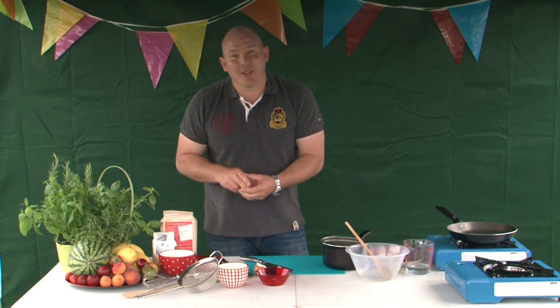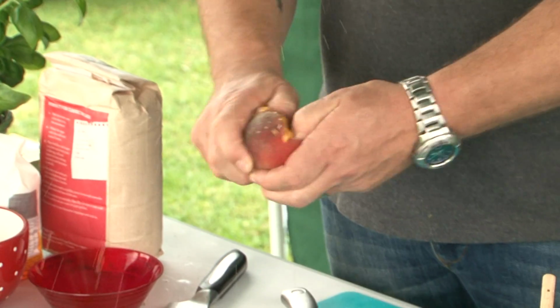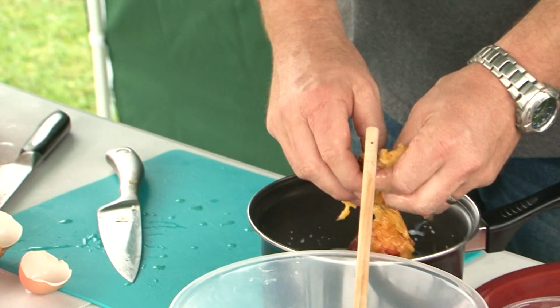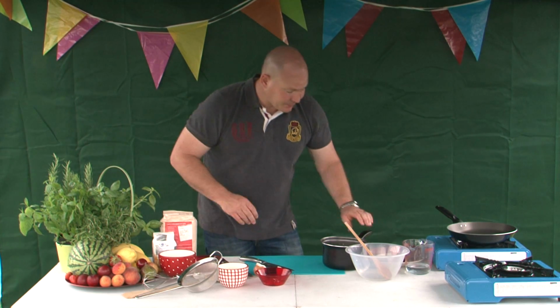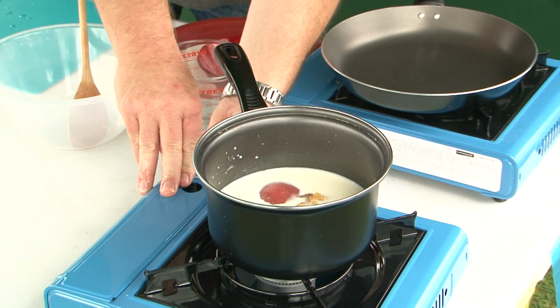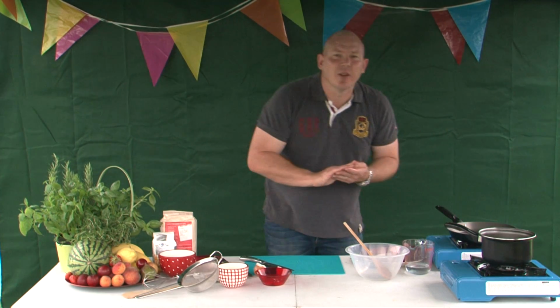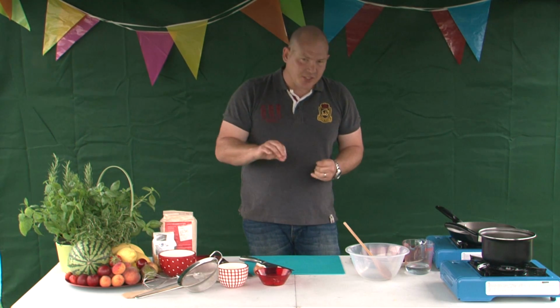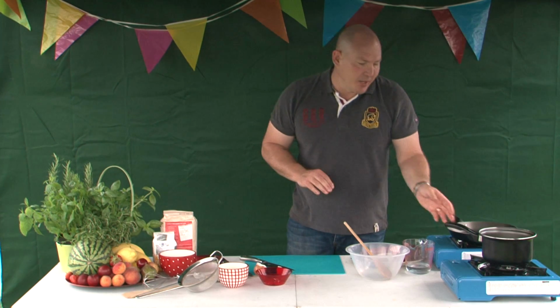Okay. Another thing that we can add on as well, just to make it a bit more summery, a little bit of fruit. Right. Simple. Put it on the stove there. Alright, very important thing also is just to get it to a very light boil. So just as soon as it starts to boil, turn it back and keep it on that heat. You don't want it to boil.